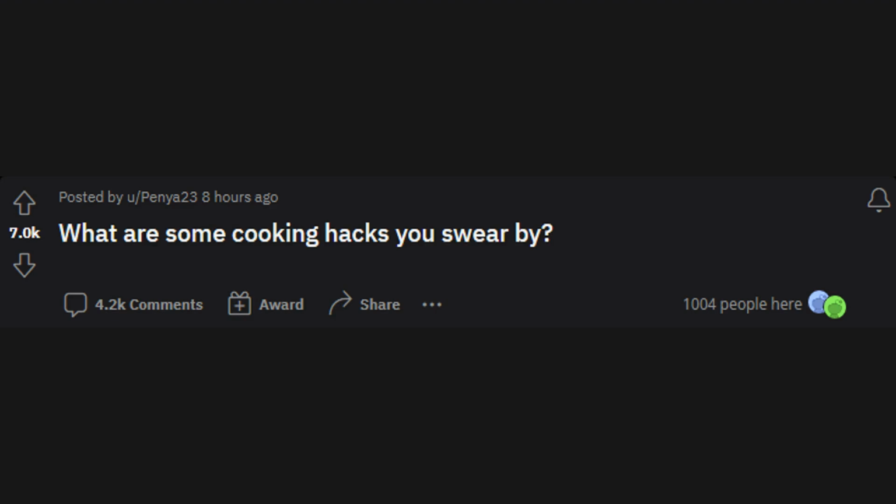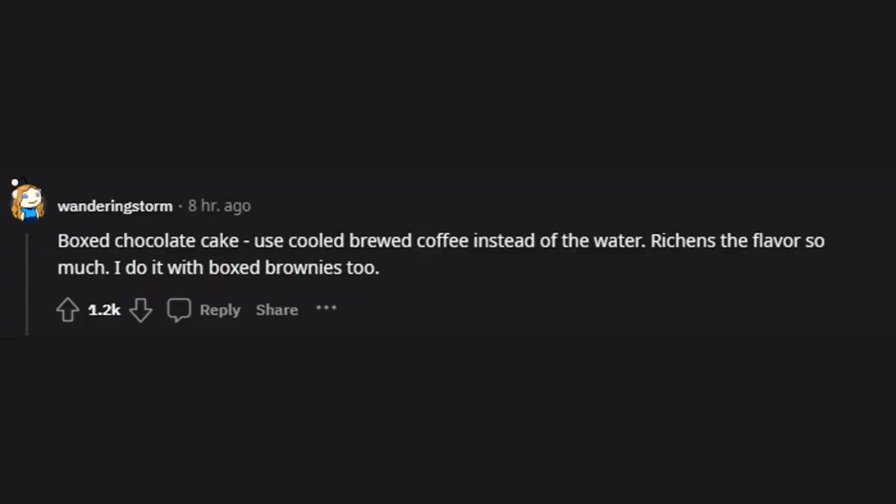What are some cooking hacks you swear by? Easy one: clean while you cook. Boxed chocolate cake: use cooled brewed coffee instead of the water. It richens the flavor so much. I do it with boxed brownies too.